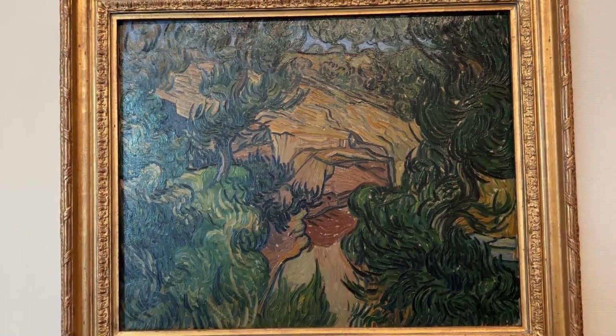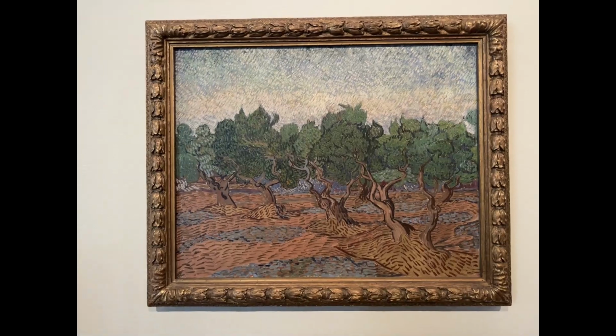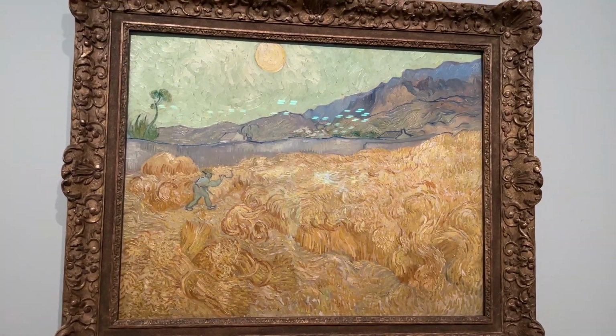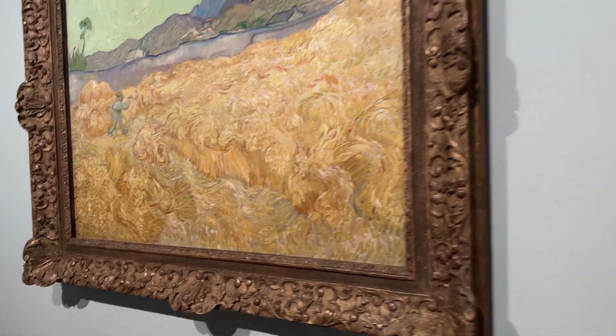It was interesting to walk around in the Vincent van Gogh Museum because it's such a weird feeling, because you don't know what you're exactly gonna see next, but you kind of know what you're gonna see. So it doesn't surprise you, but somehow it really surprises you. This is what I liked about Vincent van Gogh.